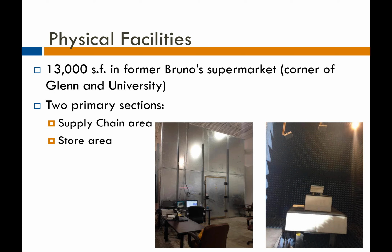What you're seeing here on the screen before you is the anechoic chamber. It's about a 15-foot cube, and it has a space that we use for RFID testing inside there. That was part of the ARC program we mentioned earlier, and it's in one section of the lab. Here's a layout.